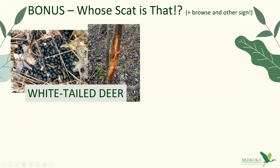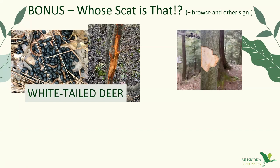And then the picture that we have on the right is not of feeding evidence, but it's actually an antler rub. When deer and moose get their antlers, they grow a velvet, which is almost like a fuzz on their antlers, which they will eventually lose. When it starts to fall off after they've fully grown out for the season, it can get really itchy and irritating for them. So they'll rub their antlers on trees and other things and create this type of sign pictured here. So that is actually an antler rub from a deer. But good guesses, everyone. Thank you.